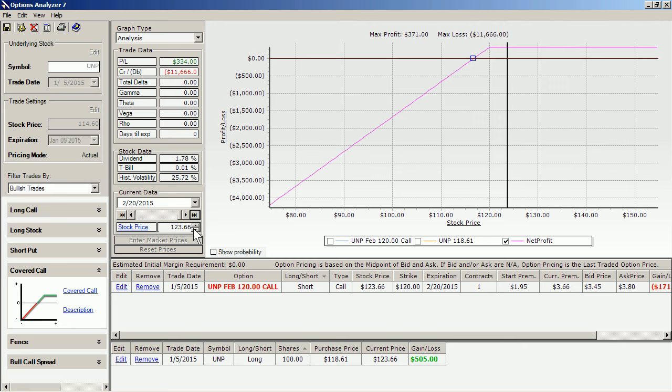On the 20th of February, the stock actually rose and would have been called away. So that first scenario, of a stock getting called away, this is what it looks like. The stock was trading at 123.66 at expiration, and so it will be called because it's above the strike price.